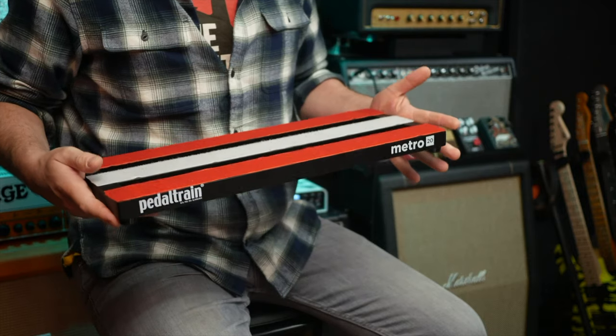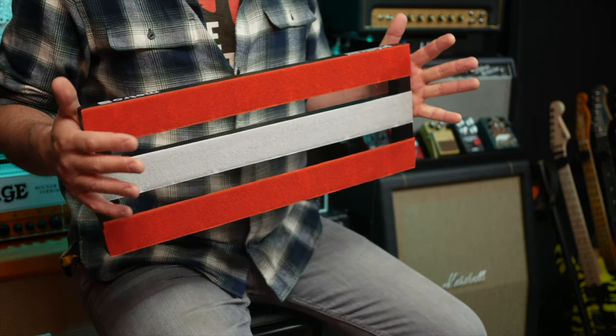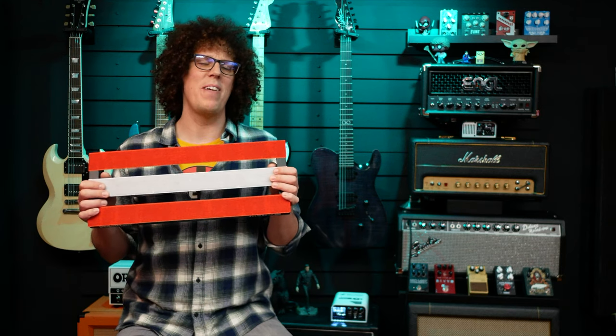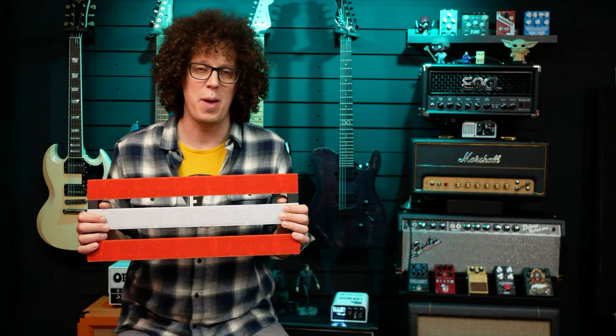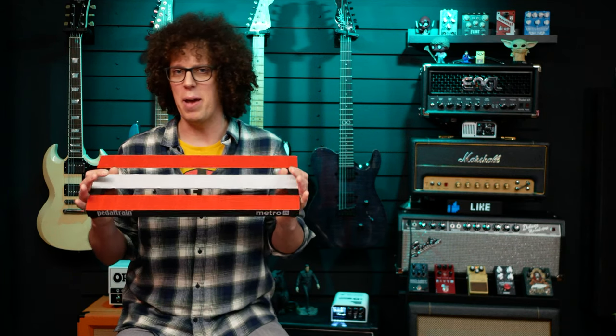Because I didn't until Mario from Face Distribution reached out and asked me to make him a video. This is the Pedaltrain Metro 20, and it's decorated with the Austrian flag. I'm going to take you to the top of a beautiful snowy Austrian mountain where someone has hidden pedals for me to find and place on the Metro 20.